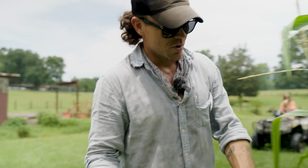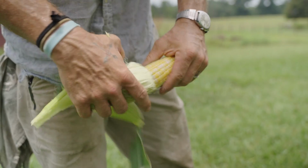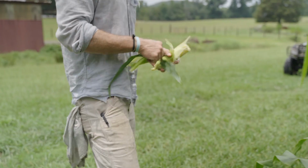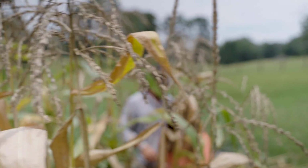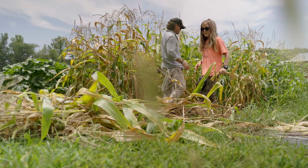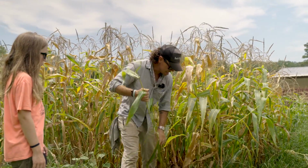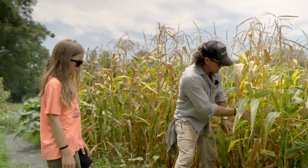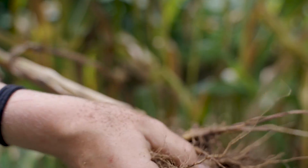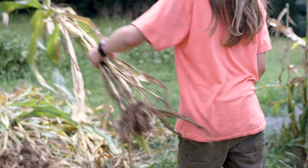So this is our newer corn that's just starting to come in. So we'll put all this into a box, and then in the back, we've got our older corn. We'll start taking those stalks down. As we said, this is the corn that's kind of all played out. So instead of cutting it down, we're gonna pull it all, try to get the roots out at the same time. The cows aren't gonna eat the roots, but get it out of the ground.